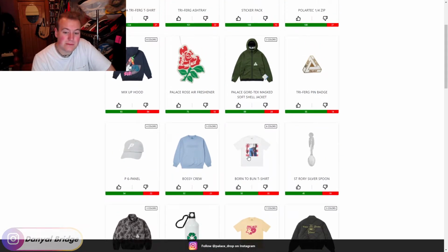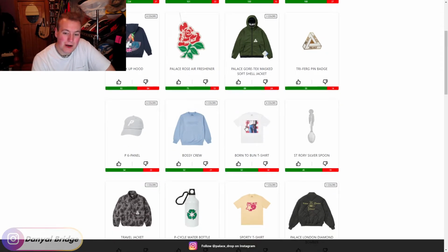The piece that I was actually the most keen on, you know, considering price and everything, was the Born to Bun photo tee. That's a photo of Bruce Springsteen's album Born in the USA, but done with Palace instead.